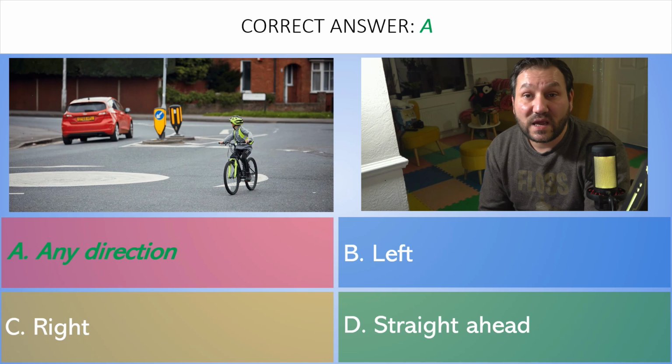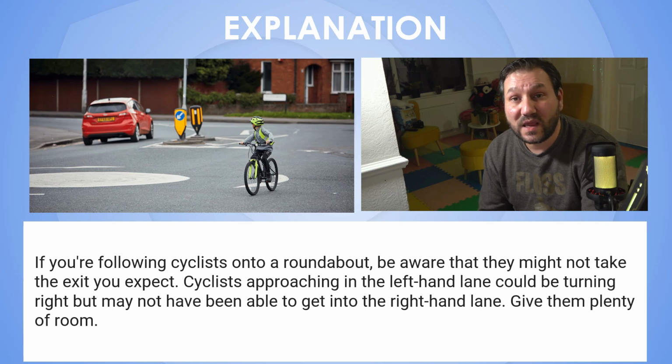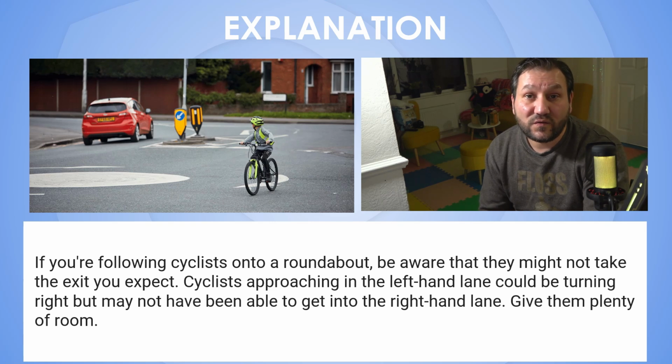A. In any direction. Explanation. If you're following cyclists onto a roundabout, be aware that they might not take the exit you expect. Cyclists approaching in the left-hand lane could be turning right, but might not have been able to get into the right-hand lane. Give them plenty of room.